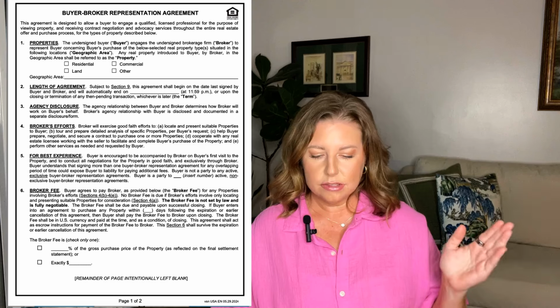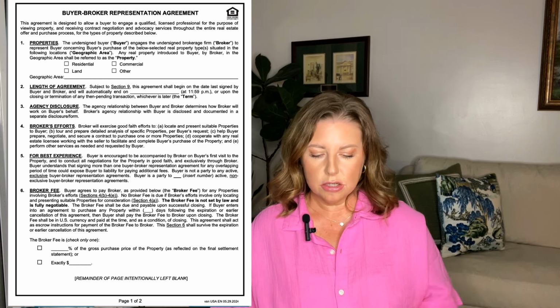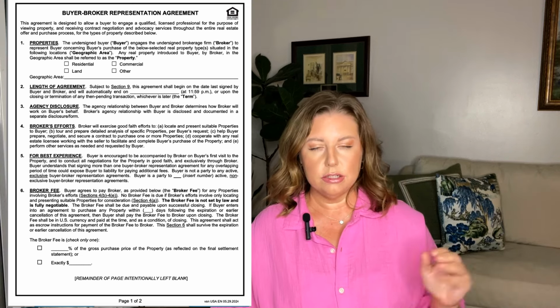This agreement is designed to allow the buyer to engage a qualified licensed professional for the purpose of viewing a property, receiving contract negotiation and advocacy services throughout the entire real estate offer and purchase process for the type of property described below. And I just want to pause here and say this is also a protection piece for the agent. If we didn't have this agreement in place, and I've spent hours upon hours looking at properties, taking video for you, we've done Zoom calls, emails, texts, and then you found another property and used another agent after I've spent hours and hours.